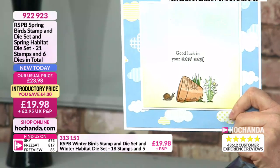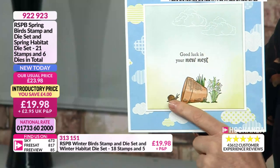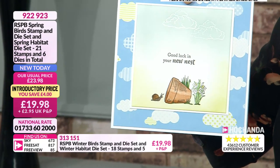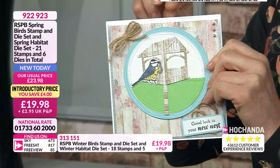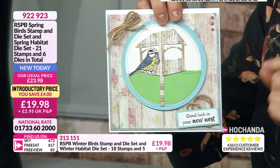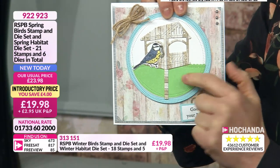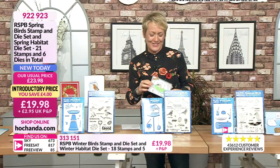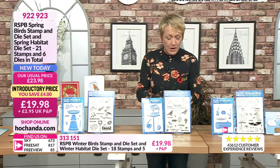And here's another one. Again, we're not using any birds on this one, but we're using the snail. We're using the plant pot. So again, another lovely little scene. A gorgeous card. £19.98. You're getting 21 stamps and 6 dies in total. He's got a little worm in his mouth. Oh, it's nature. What can you do? 922923 is your item number if you want to go for that one. That's your spring bird stamp.